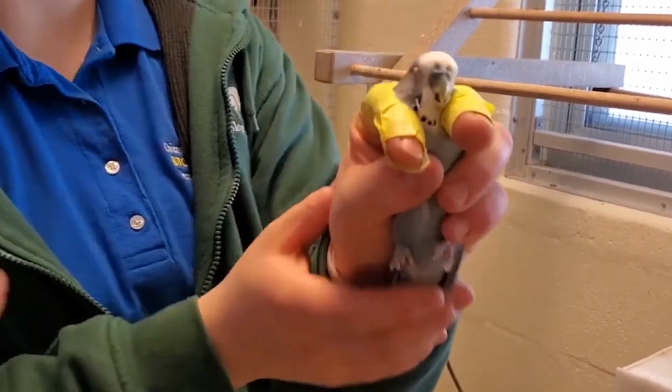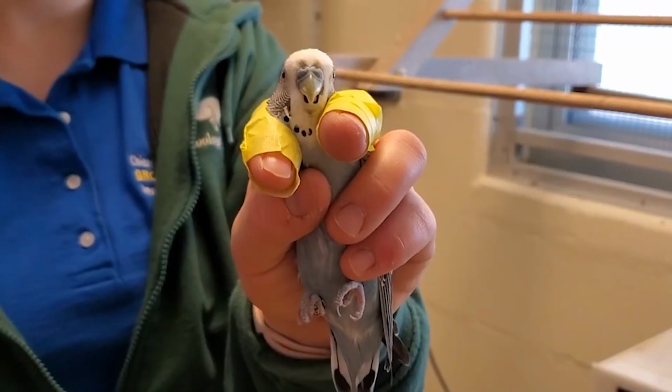Now this bird is a male, and you can tell it's very obviously blue, whereas the other one was that brownish color.